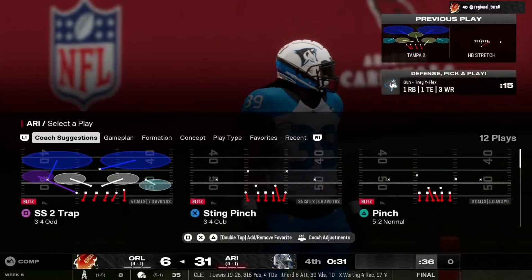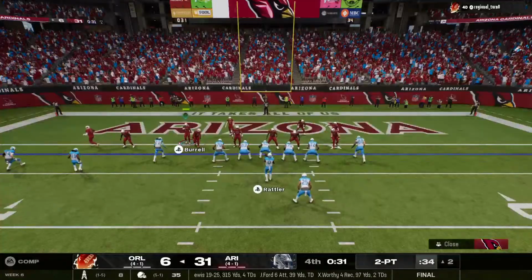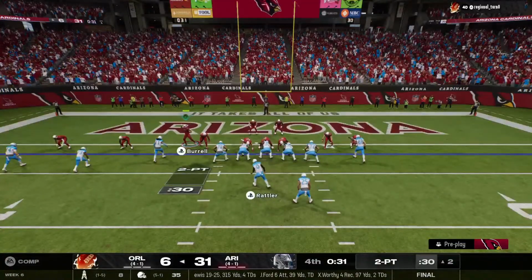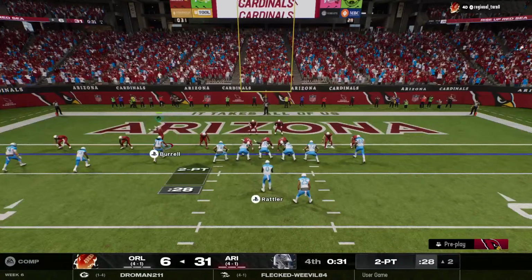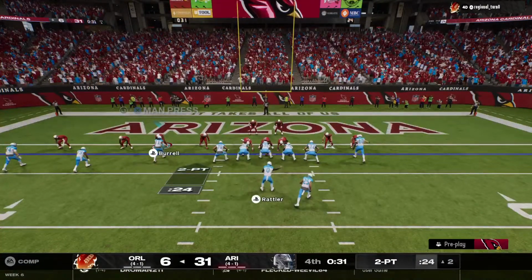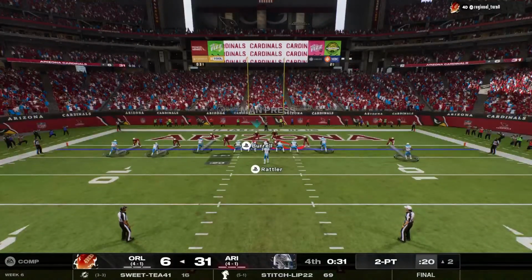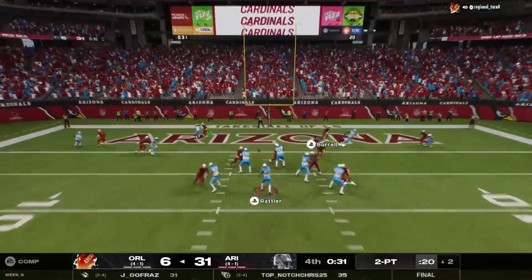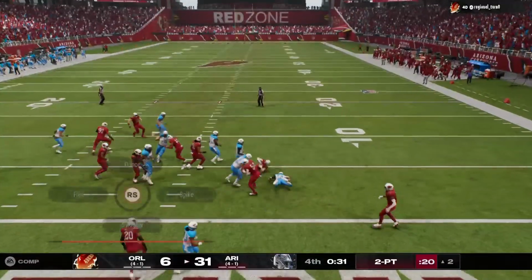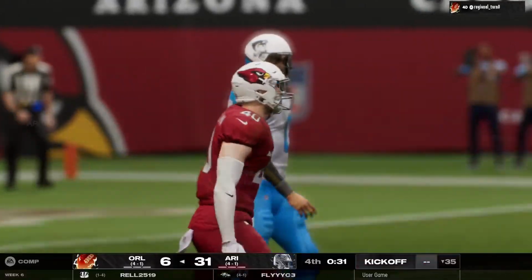Well, that's a way to start a drive. He takes it all the way to the house. I don't know what they were talking about on the last series, but they've come out on this series, Greg, with the right answer for the touchdown. And, Mike, the reason a lot of teams start off drives with the run play is to allow themselves to operate ahead of the chains. Well, not this guy. He found the alley, he took it, and he's off to the end zone. It's intercepted. And the Cardinals are going to take possession at their own 3-yard line.